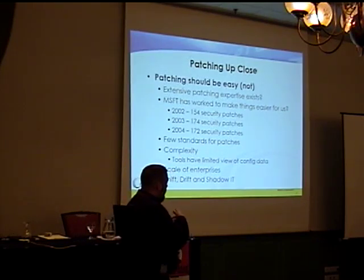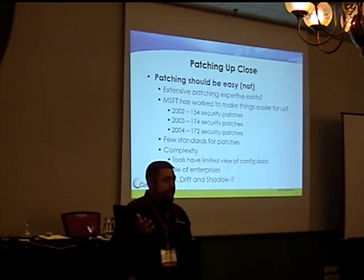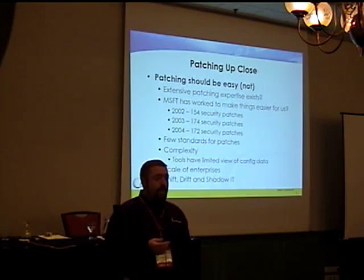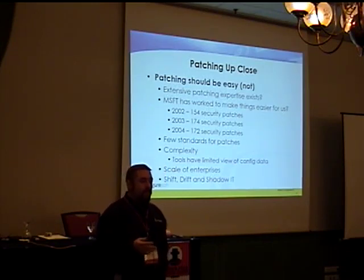Now, the scale of enterprises we're dealing with is more challenging than ever before. Especially this year, if you've got a checkbook, everybody's buying everybody. Symantec has a personal mission right now. They're going to buy all the companies left in the IT market so they can go have a one-on-one war with Microsoft.